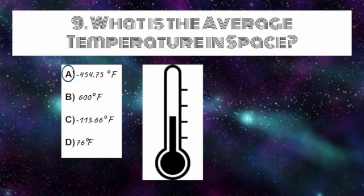Time's up. The answer is negative 454.75 degrees Fahrenheit. Boy, that's specific and cold. Space is mostly empty space, and the few things with a temperature we can measure are super cold because they have nothing to heat them. So, yeah, that's why space is super cold.